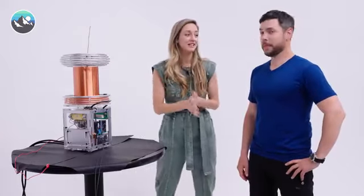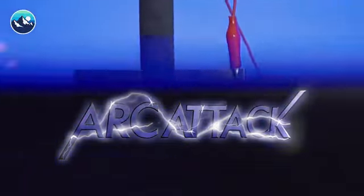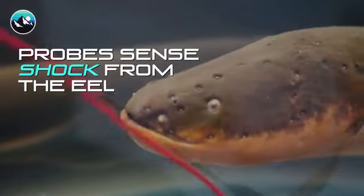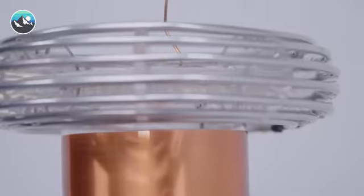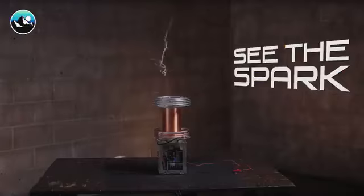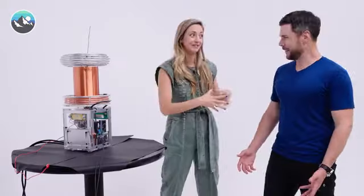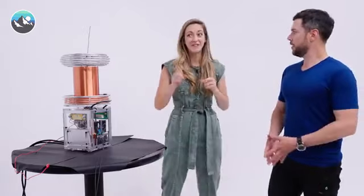This was made, actually rigged up, by my friends from Arc Attack. And this whole system was made by them. There's some probes in the water, in the tank. We will sense the electric shock from the eel through the water, and then it's directly connected to the Tesla coil. So we'll be able to see through the spark every single time the eel is shocking the water, or you. Or me. Or we'll see it, we'll hear it. It's gonna be really cool.